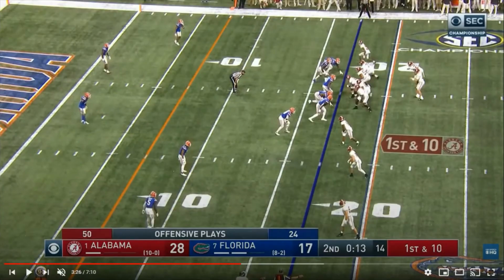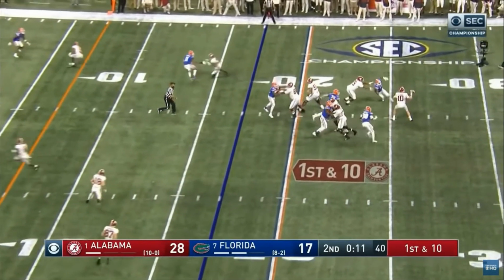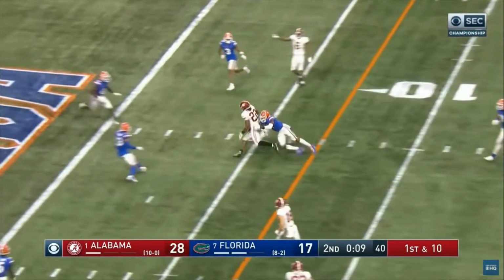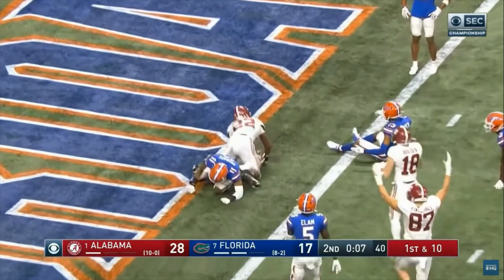And then finally, Harris is lined up in the backfield here, and he's going to run an option route against that defender one-on-one, makes him miss. He's in the open field, and before you know it, spins off contact, and he's into the end zone.